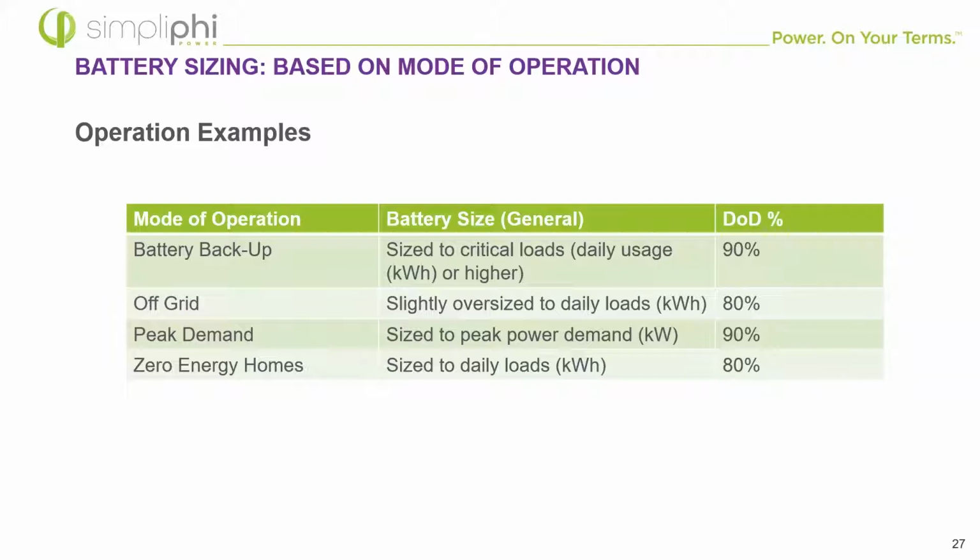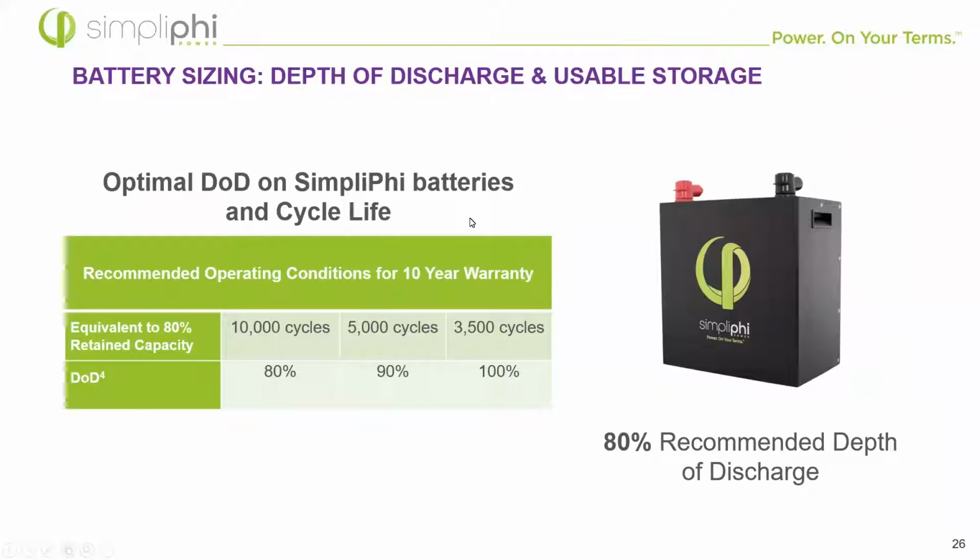In that case, we would go ahead and use 90 or 100% depth of discharge because our 10-year warranty still stands, but we'd only get either 5,000 or 3,500 cycles warranted. We don't need more than that because truly your battery is not going to go into a full charge and discharge. It might be doing a lot of small ones, but those don't add up very fast. So in a battery backup mode, absolutely, it makes a lot more sense to use 90 or 100%. If it's on grid with battery backup, I would definitely utilize 100% of the battery's capacity. You still have 10 years, 3,500 cycles. You're not going to hit the 3,500 cycles before that 10 years.